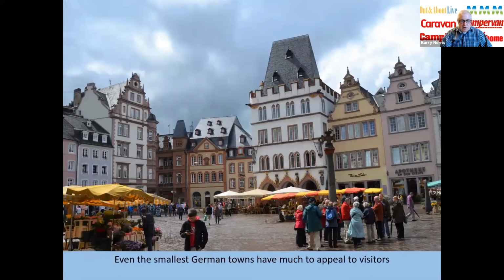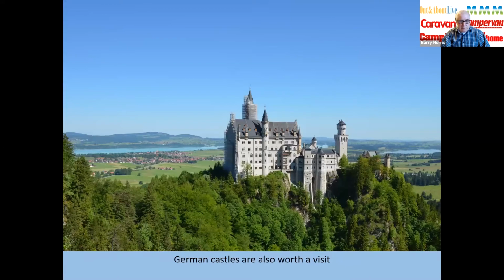Even the smallest German towns seem to have much to appeal to visitors. They seem to have everywhere rebuilt after the war in the old traditional style. So they're very attractive places. And of course, then the German castles are worth a visit.